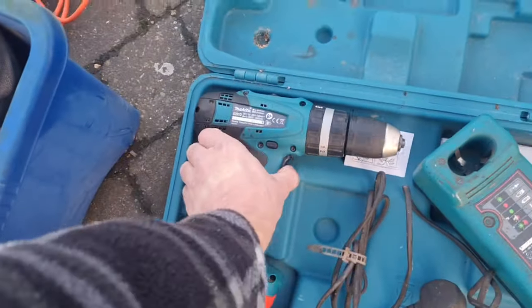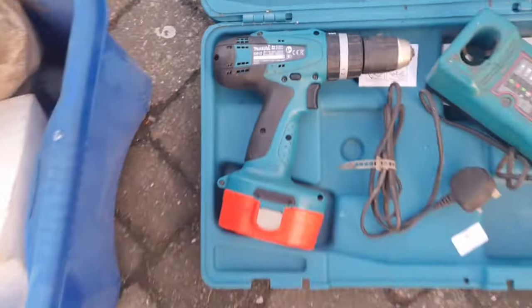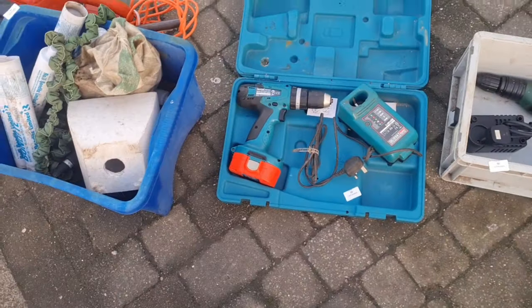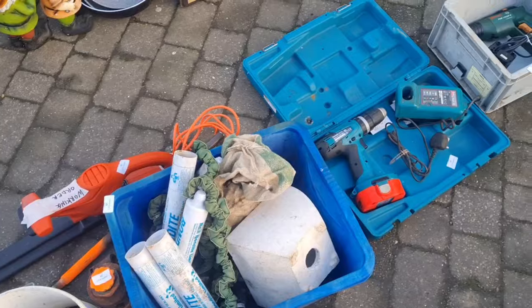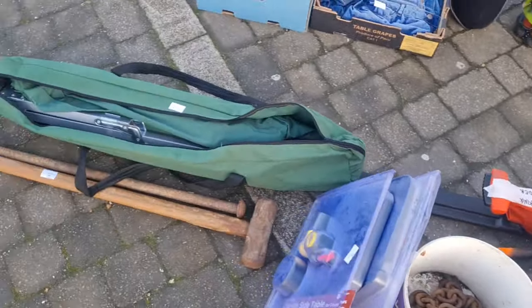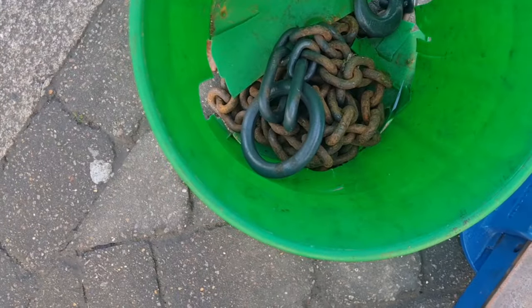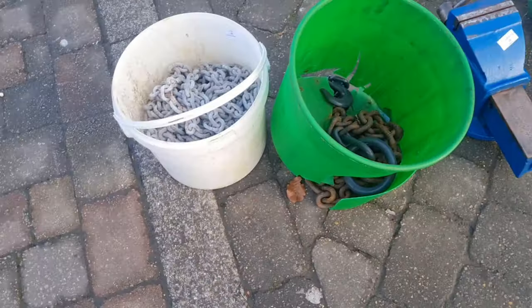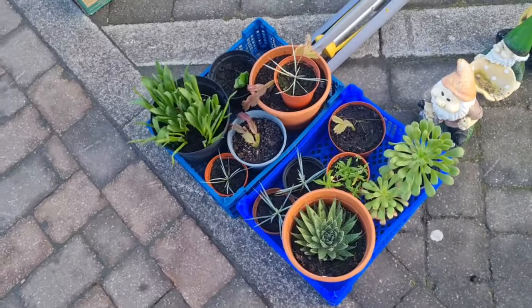Do they work? Crikey, it does, and it's a Makita, but it's old fashioned, that ain't lithium, so you can guarantee that battery will last all of 3 minutes. There we go. Why, there's a chain so heavy that's gone through the bottom of the bucket. Look at that for a chain. Another chain. There's some cactus.